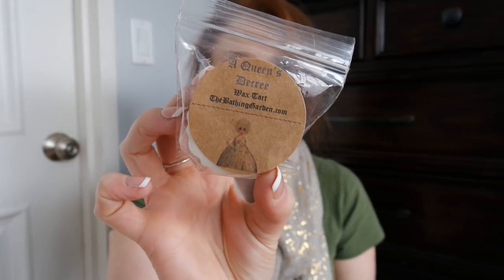I was really intrigued by bubblegum scents when Bath & Body Works came out with the candles, but when I smelled them, I wasn't totally convinced I'd want them, but for some reason this really pretty packaging pulled me in. It smells just like Bazooka bubblegum, so we'll find out if I actually like a scent like this when I go to melt it. And then for the samples, I got a Queen's Decree.